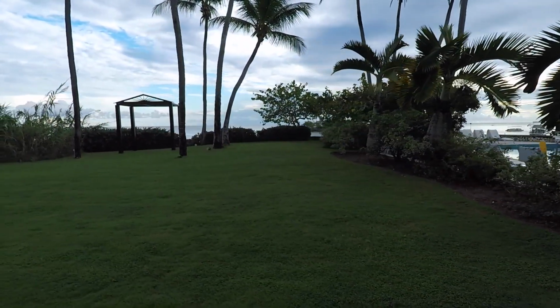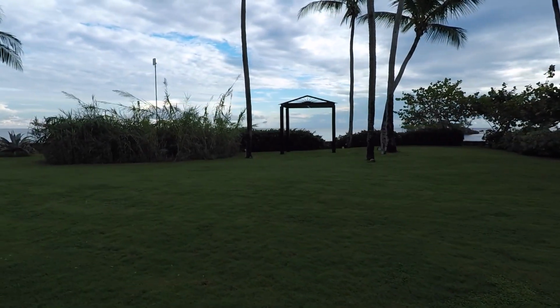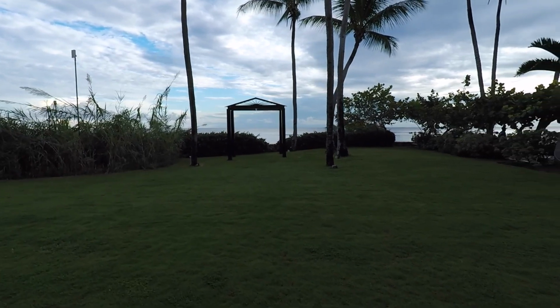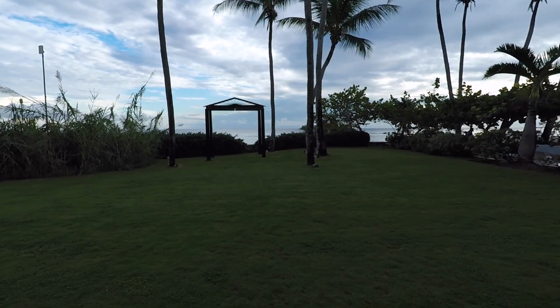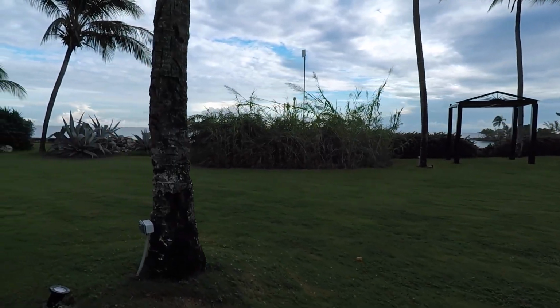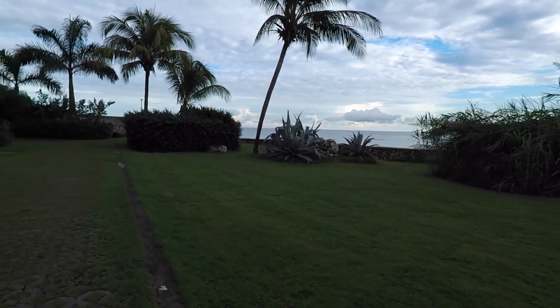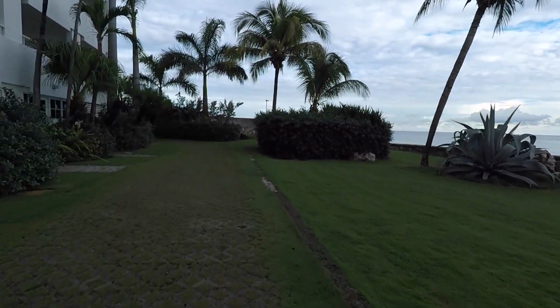Lovely grass area, and they will put chairs and tables out there if you so wish, and you can get married with that lovely background. And just so you know, the people in the building behind you and the balconies can see you, and although that's kind of fun sometimes because people will take pictures and send them to you, it's just an FYI.